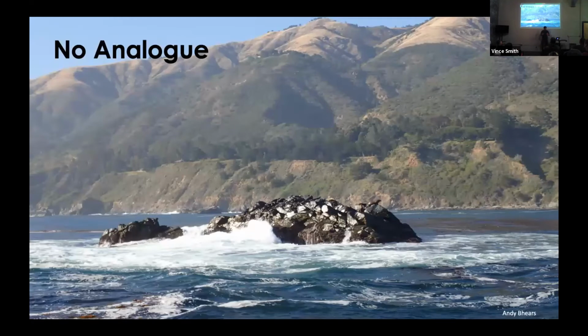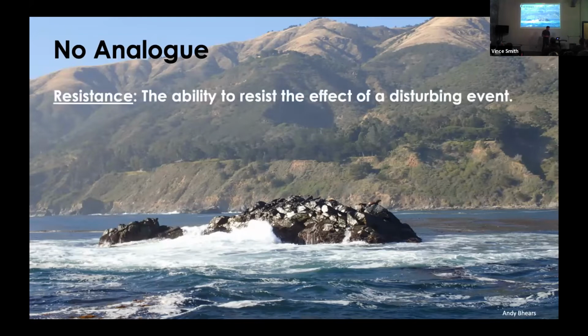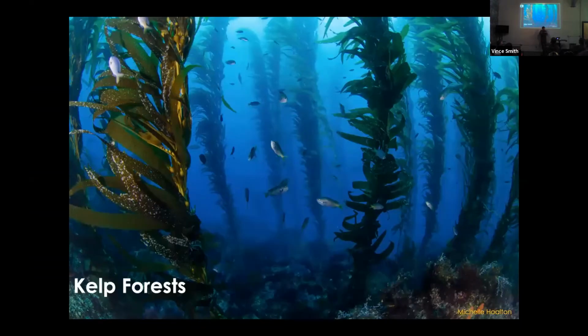And even though we have seen this big transition, kelp is actually a very robust ecosystem. It can live in very harsh environments. And it has resistance to change. It can take a beating and keep on going. It just needs that web of life, that biodiversity, to hold on. So we're hopeful that with those factors and with us going and working on it, we can restore these ecosystems to these beautiful kelp forests that we all know.